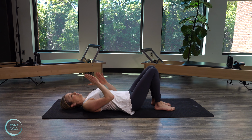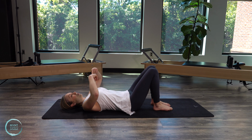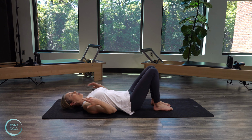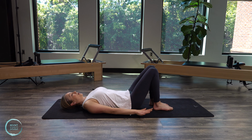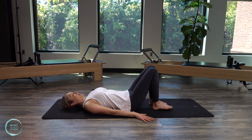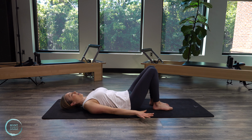A lot of people tend to be very rigid in their spines. So we always are trying to get that flexion, extension, and side bending, all kinds of movements in our spine here, as long as that's healthy for you and your body. So setting yourself up back with your feet on the mat, arms down by your sides, and you're in a parallel stance with your legs. You're in this neutral spine.